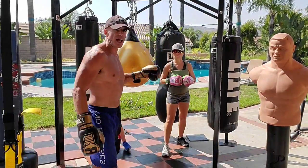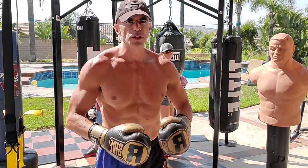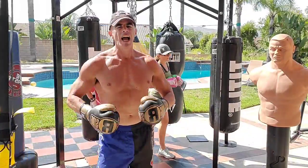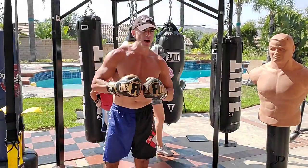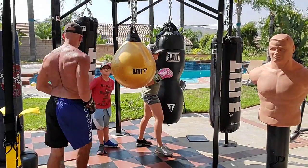I'll be right here on this bag. I'll be showing you a few different angles. I don't know if you can see this bag here. The freaks will be behind me on the other bags, out here in the sun, under the palm trees, breaking a sweat. About 100 degrees out here. Let's do it. So we'll start with our ones.